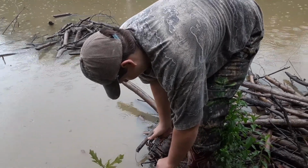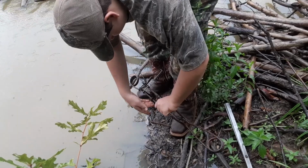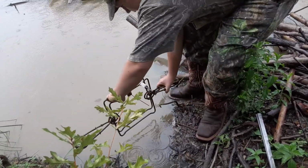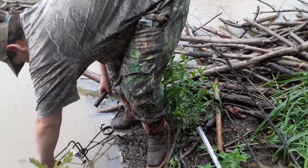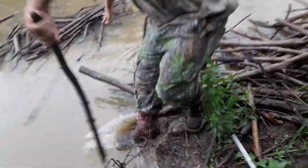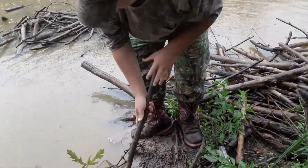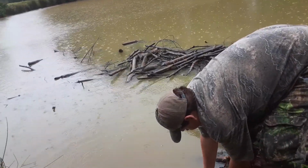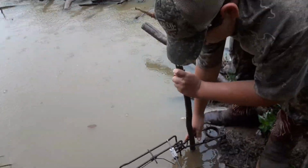Doggone. Easy does. That's why you always want your safety on. Easy. There you go. Are you alright? Yeah. Caught on camera. Oops. At least he didn't catch himself in the trap because he had his safety on it. He said that's why he keeps safety on it. We always try to keep the extra safety on it.